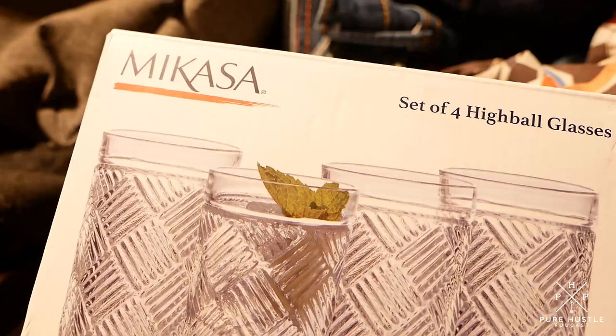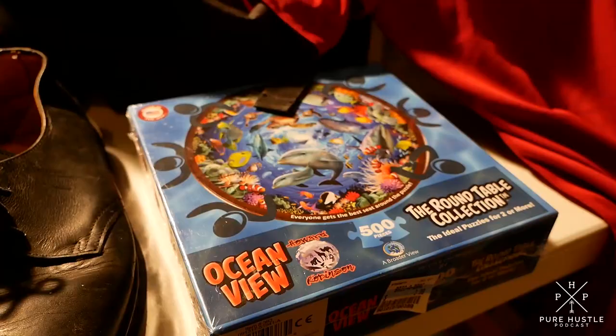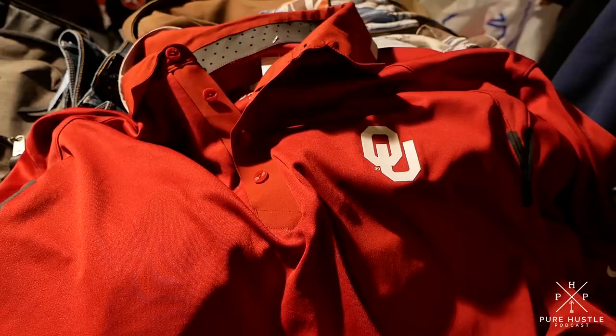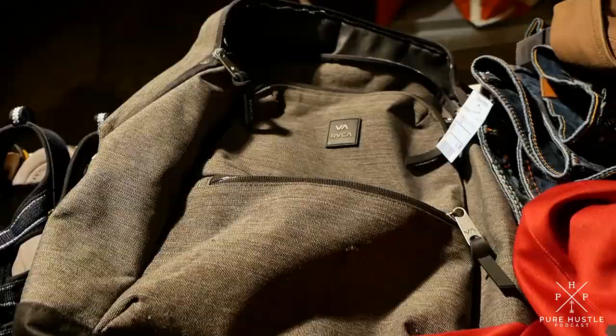Also picked up some glasses, which are neat. I've sold this brand before. They've done well for me in the past, so I'm assuming they're probably gonna sell pretty quickly. Also picked up this puzzle. You guys saw when I looked at it at the store. This one's going for a pretty good price, so not too bad. I'm excited about the puzzle. Picked up this Nike polo. Nike sports stuff always sells well for me. And then I also picked up an RVCA backpack, which is pretty cool.